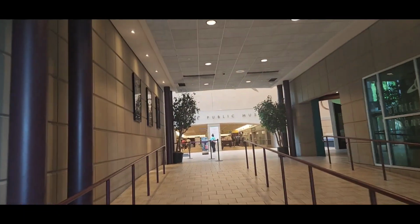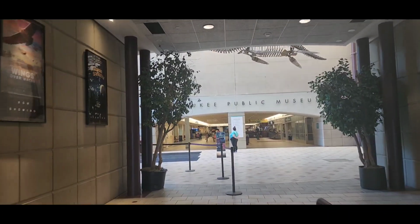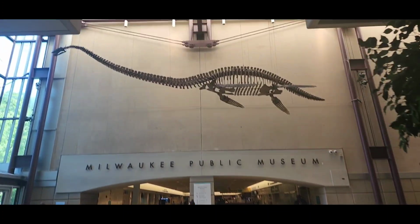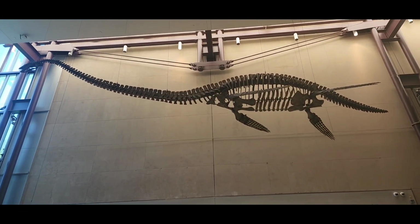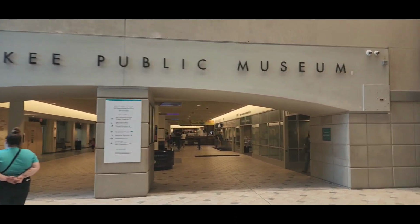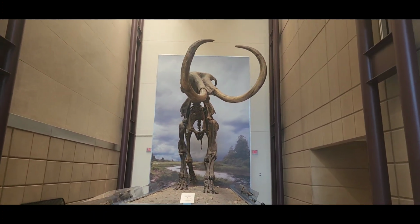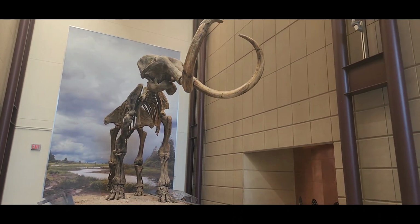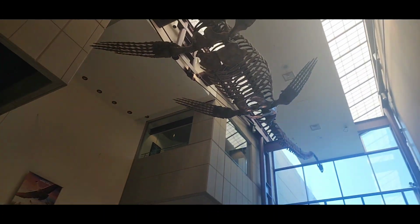Here we are coming in to the main atrium when you first walk in. We got the IMAX to the left and the Discovery Center to the right. Milwaukee Public Museum. They're some of the only real big skeletons we actually have in this museum. You saw the Triceratops yesterday, and these two when you first walk in.